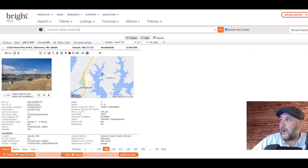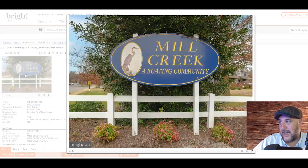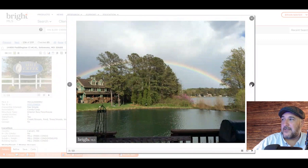All right, Reef Way, Solomons, Maryland. I think this is a condo as well. Yeah, this is Oyster Bay. Okay, so here is a townhouse-looking condo, and this is one of my favorite neighborhoods in town. Now, these are kind of on the water, but you can barely see the water. This is where you have the waterfront lifestyle. So yeah, here's the view from the back.